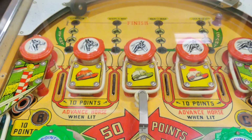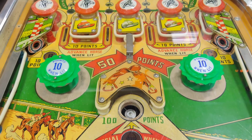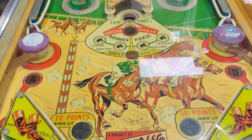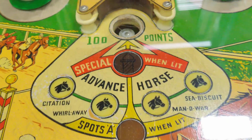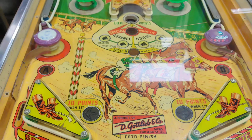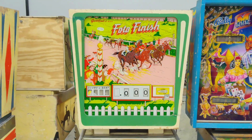Gottlieb would make some interesting different themed bumper caps in this era. This is good. You take a look at the playfield here. This playfield features, as some of the very early 1960s games did, a gobble hole. So you would get a big score, a big advantage if you hit it, but you would also lose your ball. And that was the trade-off of that. And that's Gottlieb's Photo Finish. And that brings this set of games to a close.